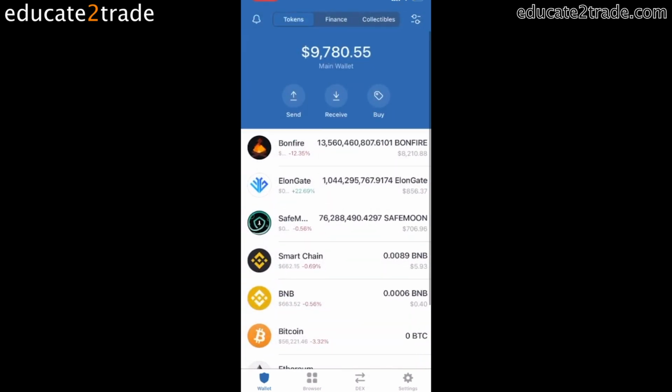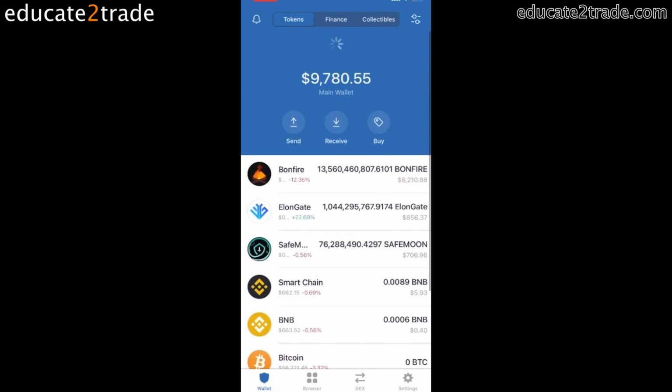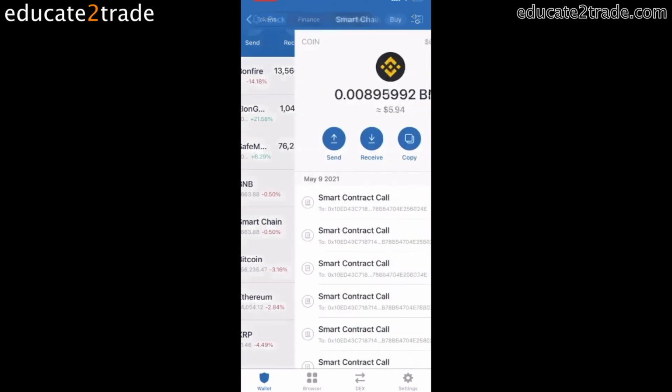So just check. It's always good. If you're not too sure and you want to see your transactions, just as I did there, click on the BNB. It will show you. I've just got a notification there. So hopefully that should mean if I refresh, that will be showing in the BNB wallet.